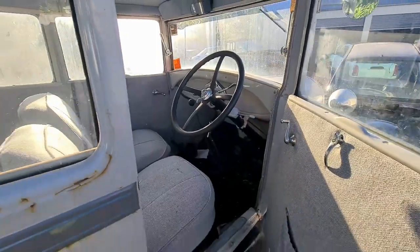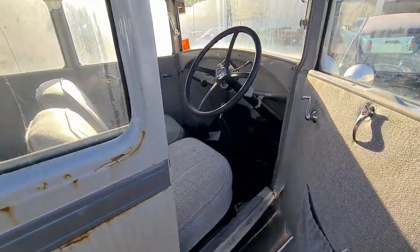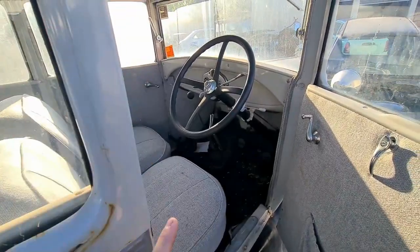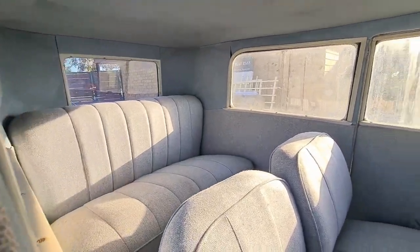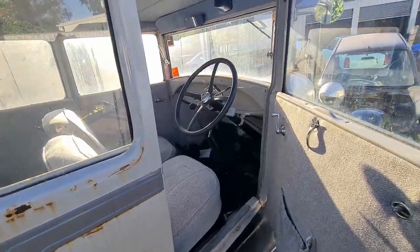So this is an Australian delivered car. They send the chassis and the engine and everything from Canada, and then it's imported into Australia, and then they build the bodies and put the bodies on them here. So it's a weird little thing. It's pretty small on the inside. Dale and I were sitting in it before and pretty much rubbing shoulders, so it's a very small car.